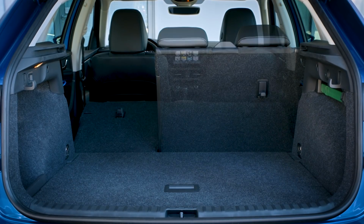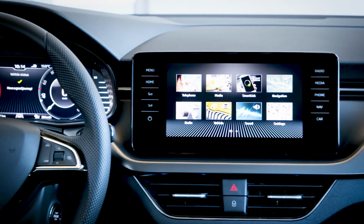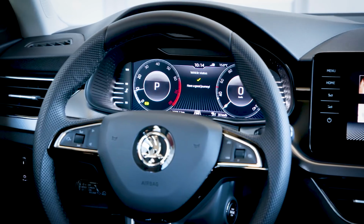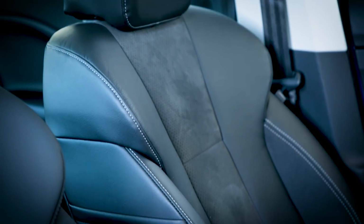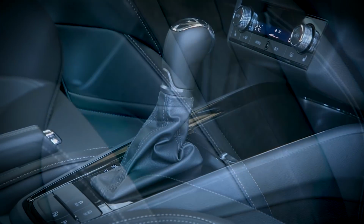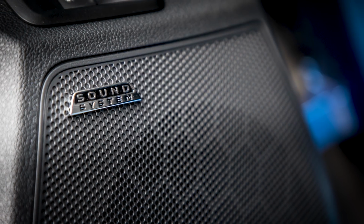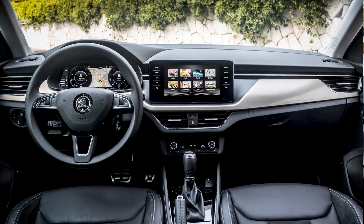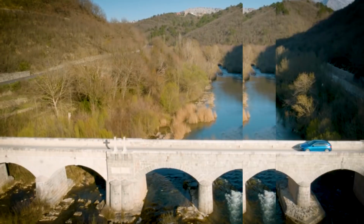All the technology on display is pretty easy to find your way around, and with loads of adjustment and good all-round visibility, life is pretty sweet at the wheel as well. And the quality, well, it's pretty good for the most part, but there are one or two plastics that just feel a little bit harder and a little bit scratchier than you find in other Skoda models. Having said that, it still feels pretty good by the standards of other value-based hatchbacks.